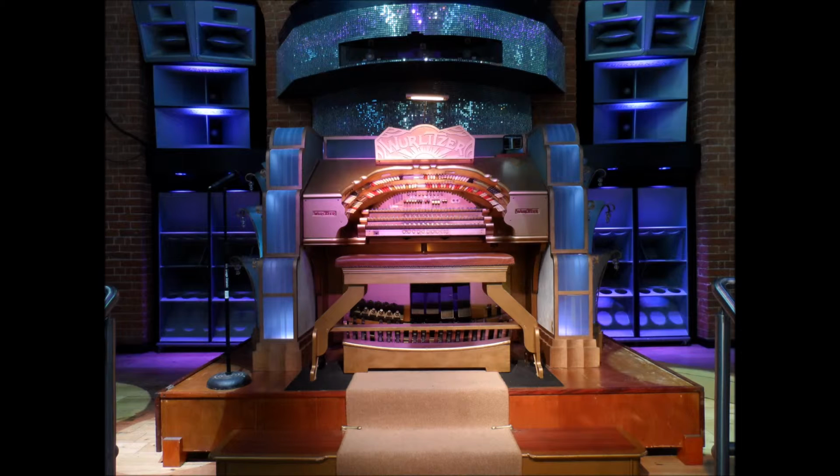The original organ had a grand piano which rose on a separate lift at the side of the console. Unfortunately, it wasn't available to us when we had it here, so we've got a Technics digital piano which does the same.